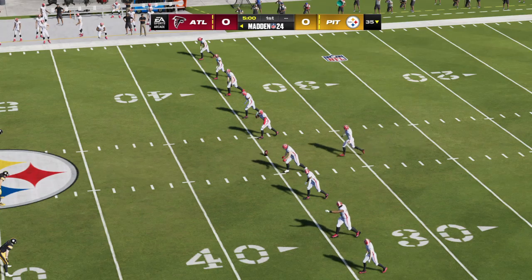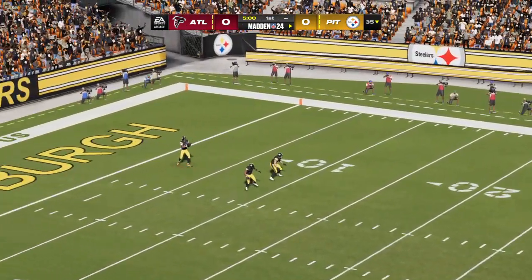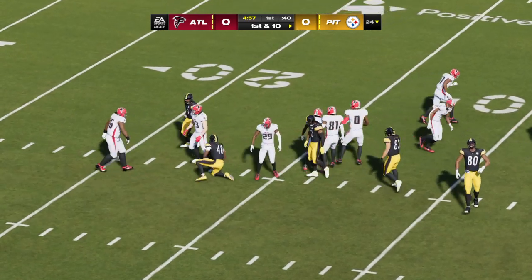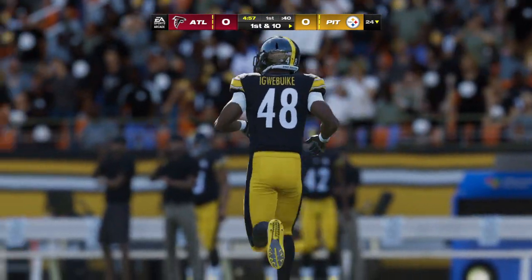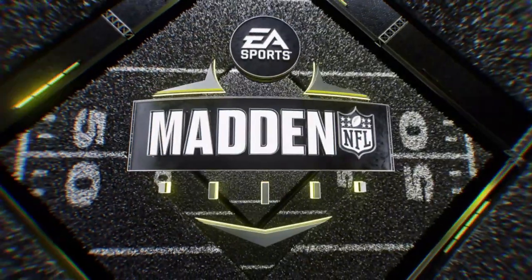Here's the punter, Bradley Pinion, on to get us started. And we are underway from Pittsburgh. And he won't quite make it to the 25. So the Steelers offense getting set for their first drive.